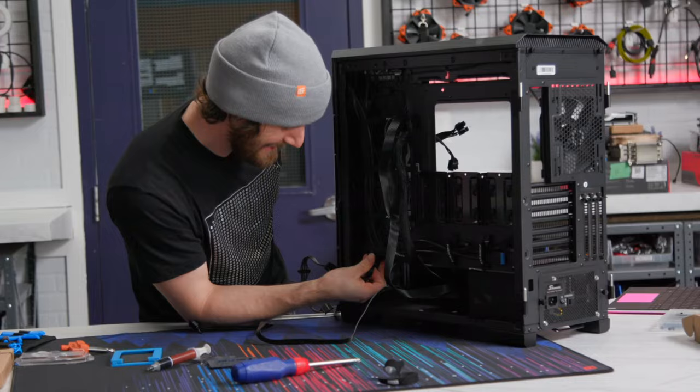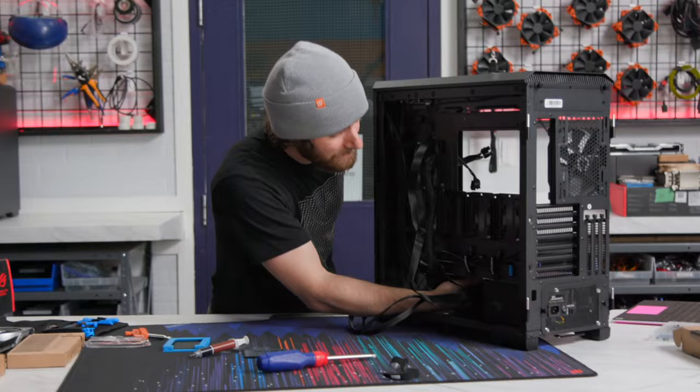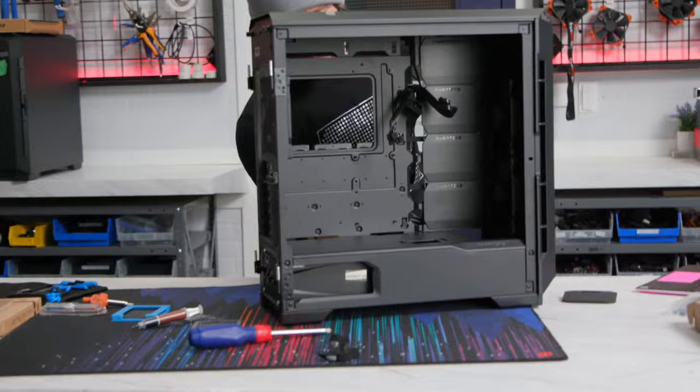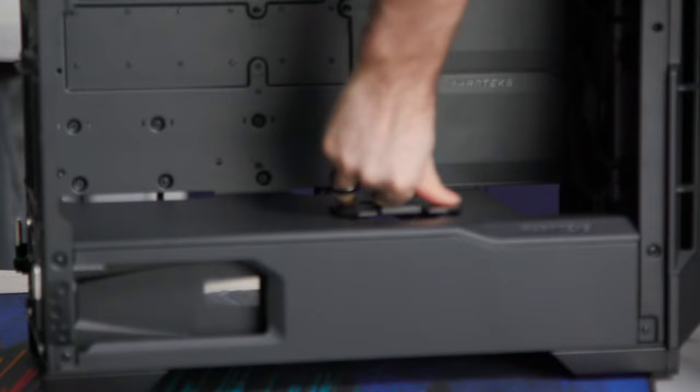Can the Pope swim in a lake? There you go. Look at that. Okay. And this guy is going to pop through. Oh, no. Oh, I popped the thing off. Okay. Let's go ahead and put that back. I think it goes on there. Yeah, cool.